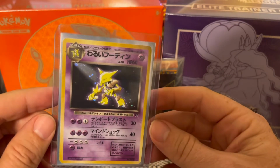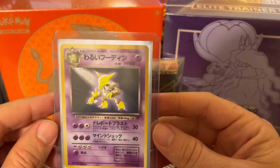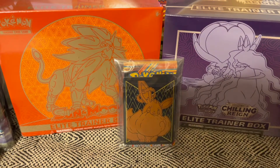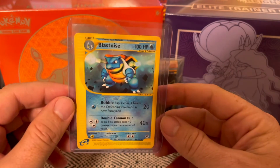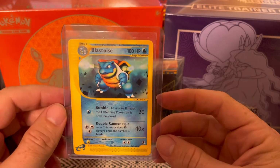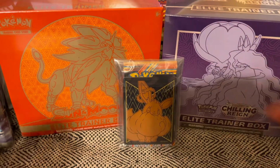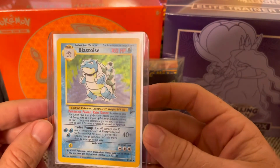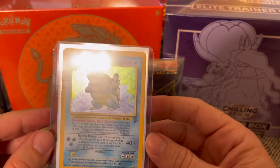Alakazam, Team Rocket. Just a beautiful, beautiful card, man. And again, these are all pack fresh. These ones that I'm showing you right now, I pulled and they went straight into a sleeve. Expedition non-holo Blastoise. Love Squirtle and all of his evolutions, which means I love me some base set 2 Blastoise Holographic.